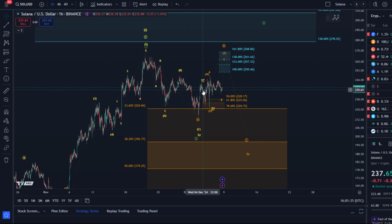So overall, I think that should give you all the levels to watch. Please note we are currently in a messy correction. So the price seems to be caught in the complexities of a B wave within a wave 4, two of the most difficult structures to navigate. That's the update about Solana.